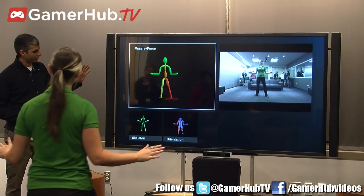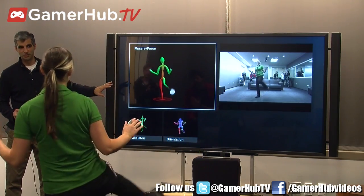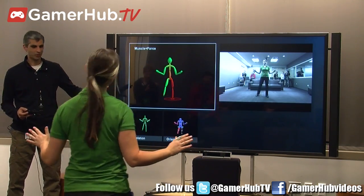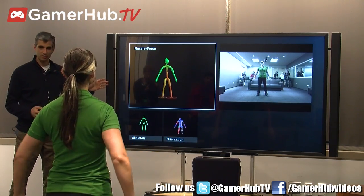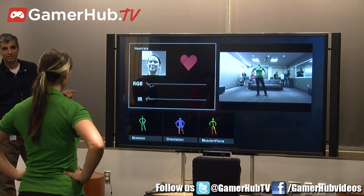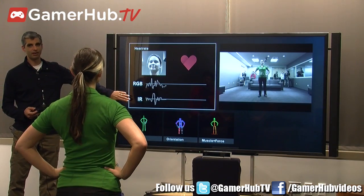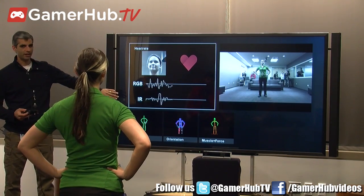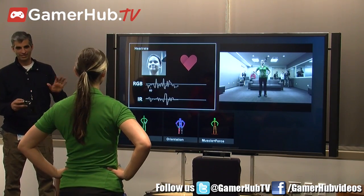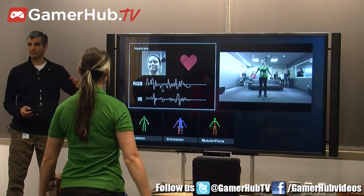So, any good trainer in the world will tell you that this information is incredible to understanding what the human body is doing, but to really take things to the next level, you need one more thing, and that's the ability to detect heart rate. So what's happening here is we're using both our color feed and our active IR feed to detect her heart rate in real time. She's not wearing a sensor, she's not wearing any devices. We're actually detecting her pulse in her face.